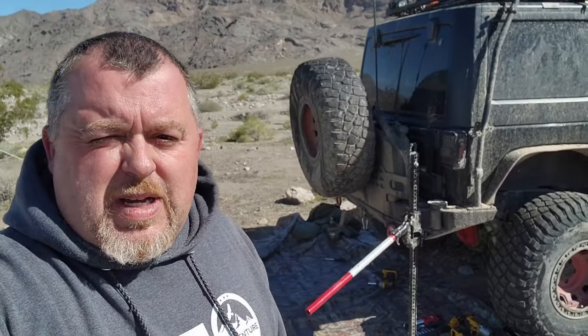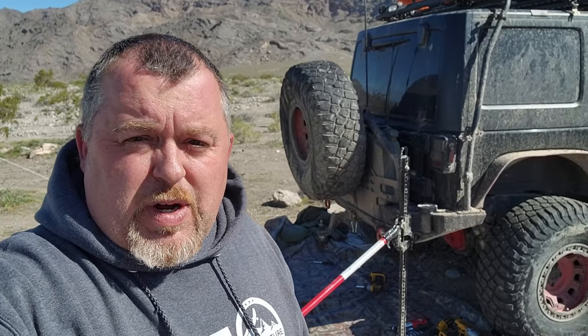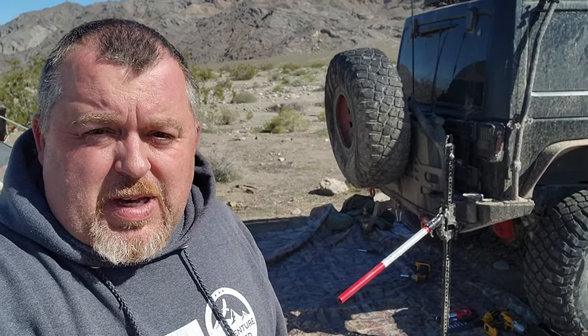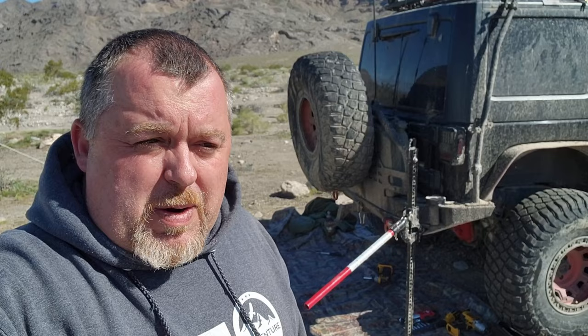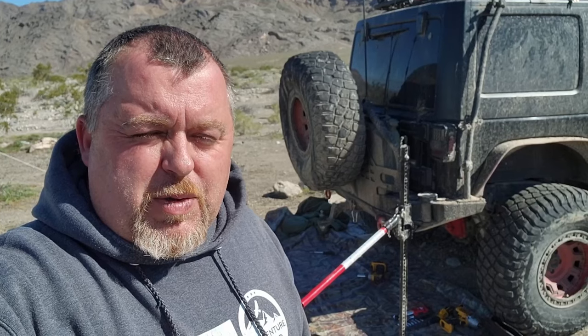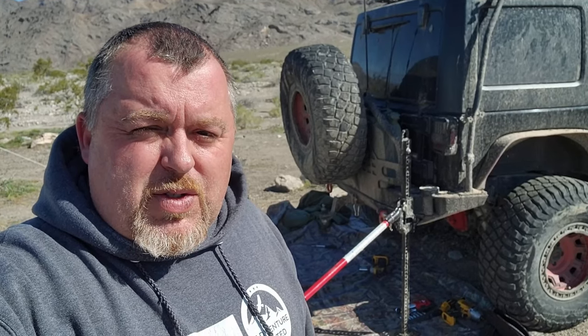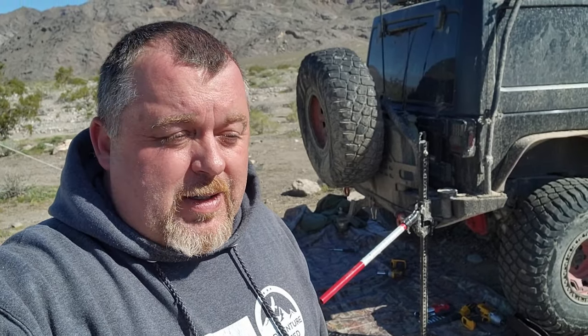Alright. So in our continuing quest to determine whether or not a JK can actually safely pull an off-road trailer, it seems you've got to make sure that your bumper is 100% Loctited in and attached the way that it's supposed to be. This is probably the heaviest weight I've towed with this, especially off-road, since I bought it. And I never thought to check the torque on the bumper, so that's definitely my bad. But it looks like we got it reattached and realigned the way that it's supposed to be. So we're gonna put the weight of the trailer back on it and hope that everything is a-okay.